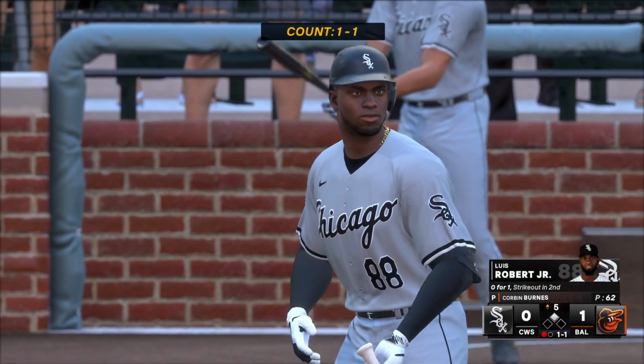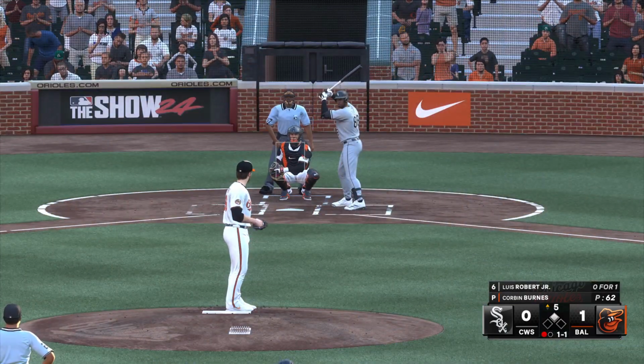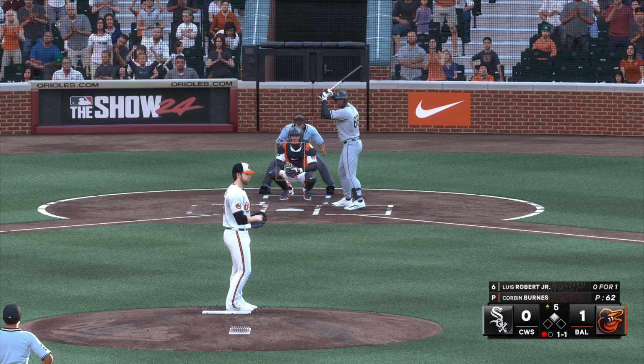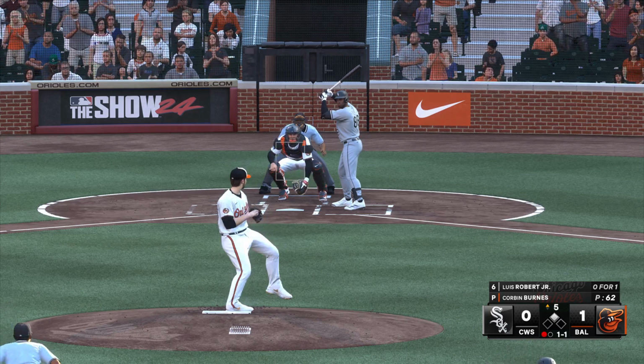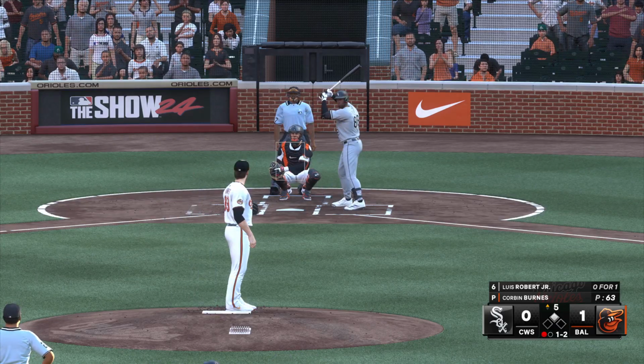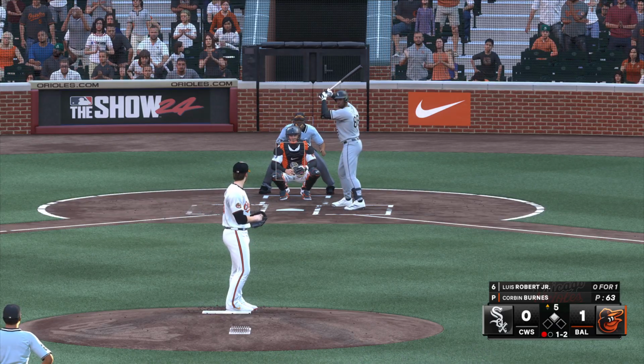Luis Robert now. Listen, there's absolutely no reason to pitch to this guy right here. You nibble, you see if he'll expand his zone, but don't give him anything to hit. If you walk him, not a big deal. You have a double play opportunity set up. Swing and a miss, chased it out of the zone. Well, if he's going to do something special right here, it's going to happen with two strikes.